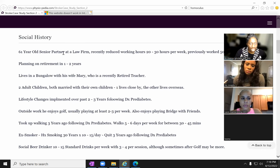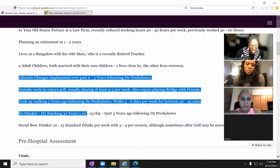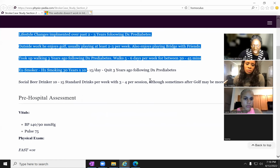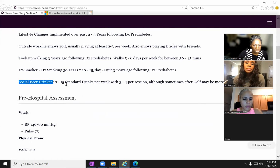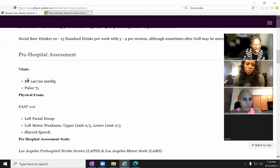So it looks like he's still working. Probably independent. As he walks, he's probably pretty functional at baseline, and he golfs, and he also drinks at times. Okay, great. So now that's the information.